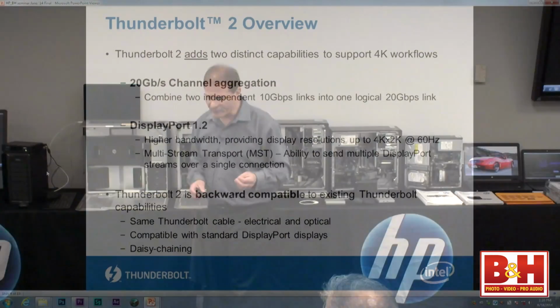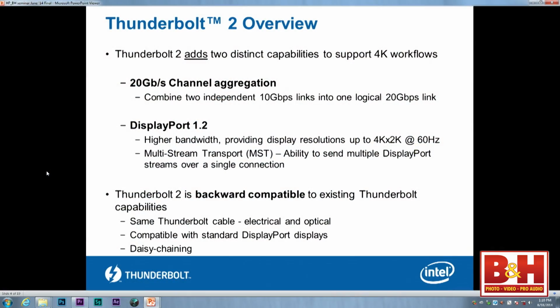So again, Thunderbolt 2 was announced last year. First products started coming out very late last year, and it's really ramping this year. So we're seeing the heavy transition to Thunderbolt 2 and a lot of products that are coming out, including the HP workstations. So the 2 big things about Thunderbolt 2, as I said, one, it gets to 20 gigabits per second. The second is DisplayPort 1.2.